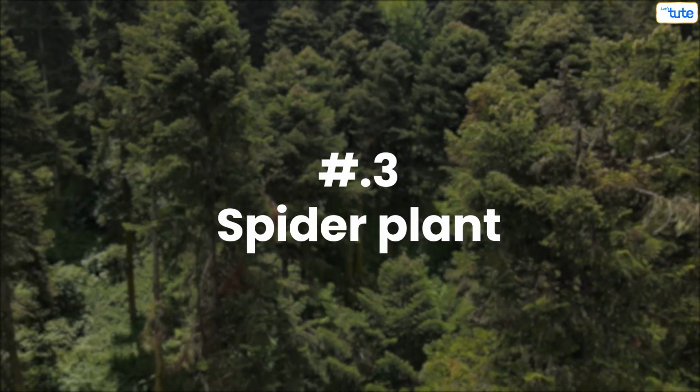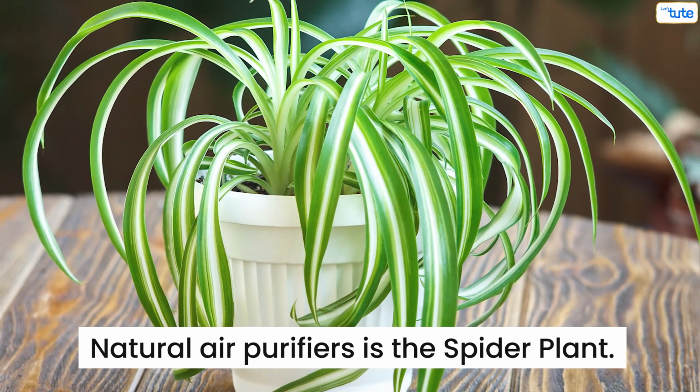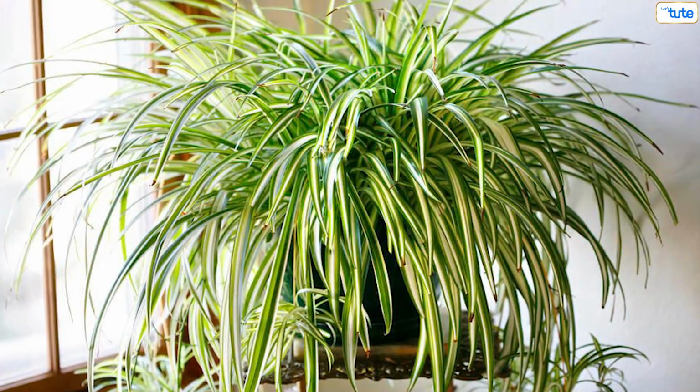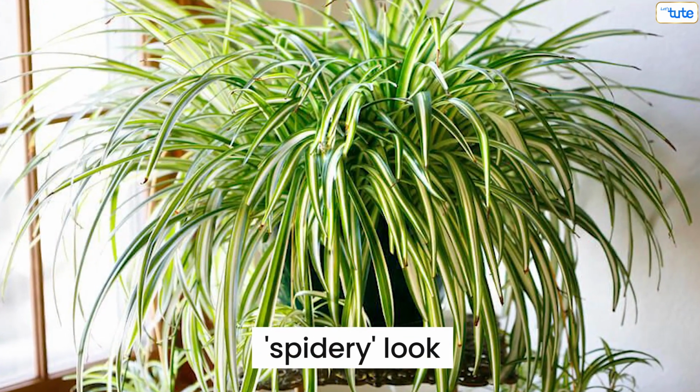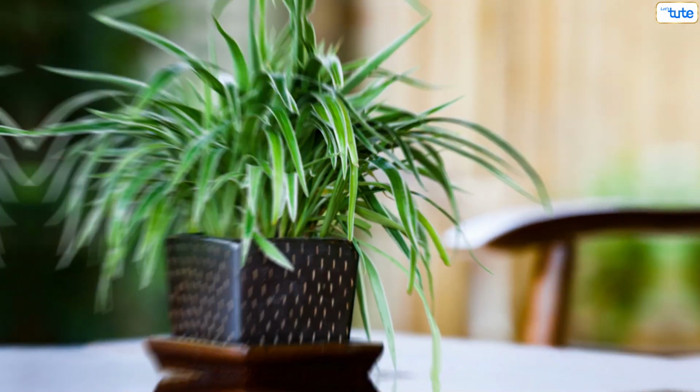Number 3. Spider plant. Another plant that NASA listed amongst natural air purifiers is the spider plant. Assumed to have gotten its name from the spidery look of the plant, spider plants are very easy to grow and low maintenance.